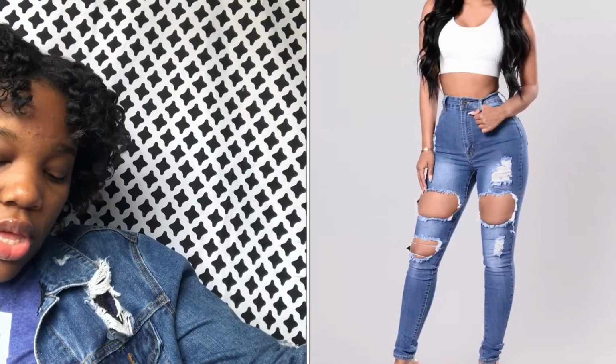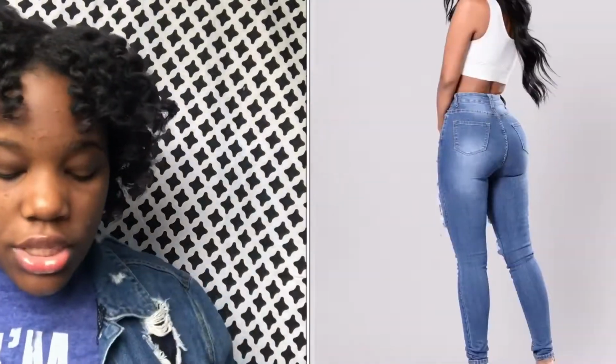Okay, and this is the last thing that I got. These are also B.O.B. jeans in the size 13, 14, and these are the Need Something jeans. Wow, so I didn't technically get any Fashion Nova jeans, which is coolio. Okay, nervous for these two.